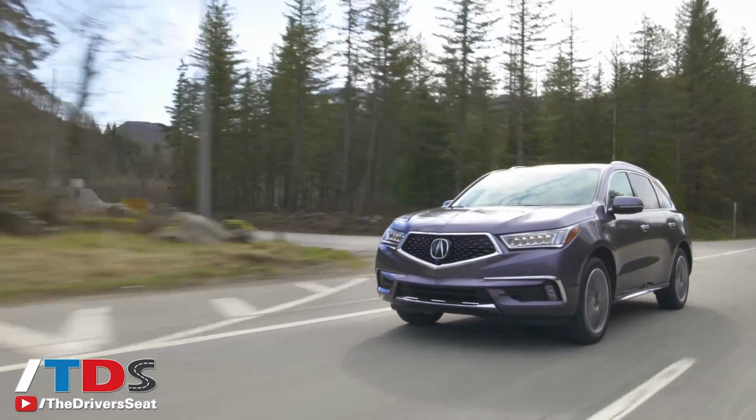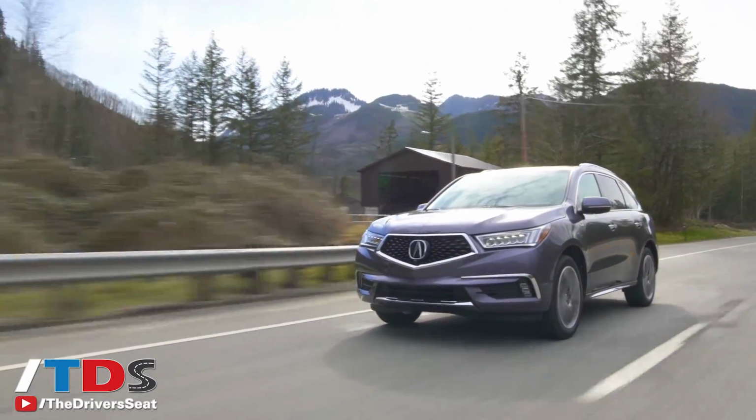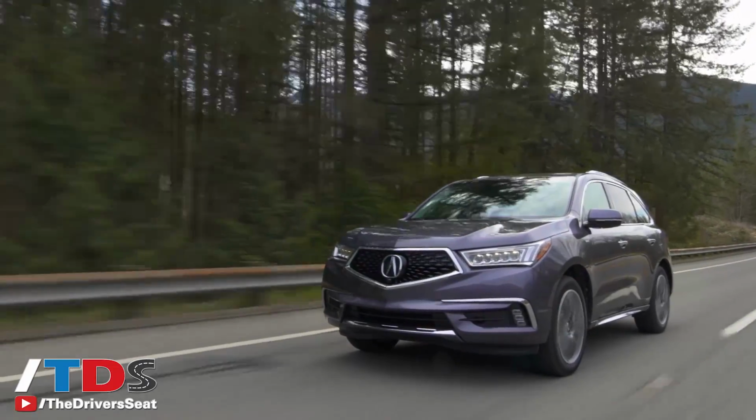Now, MDX has done a great job for Acura and has a great loyal following, and I think if you're in the market for an MDX and are willing to spend a little bit extra money, you might end up with a great vehicle.